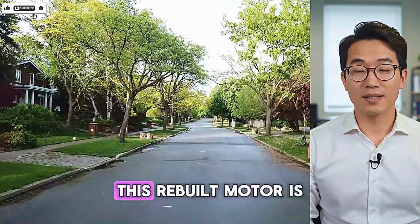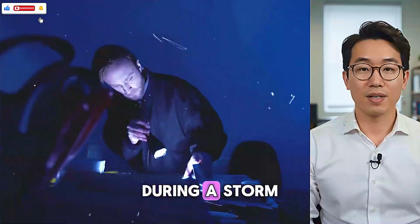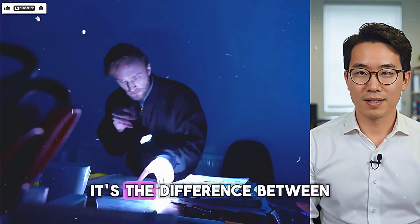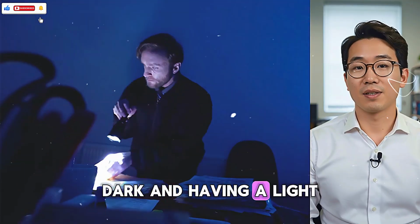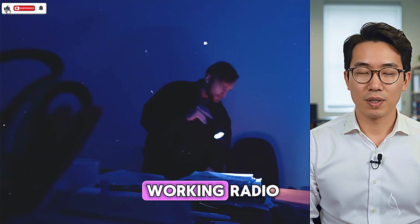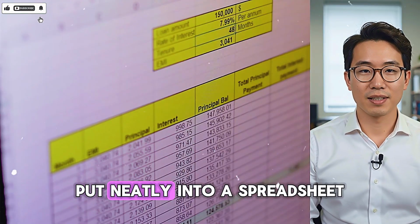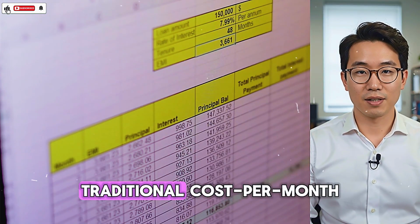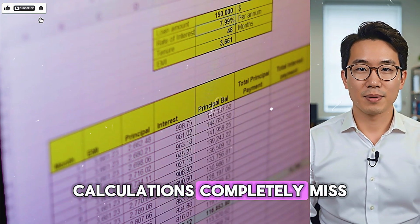On a calm day, this rebuilt motor is a curiosity. During a storm, when the grid goes down and everyone around you loses power, it's the difference between sitting in the dark and having a light, a charged phone, a working radio. That's not a number you can put neatly into a spreadsheet, but it's real value. And it's the kind of value that traditional cost per month calculations completely miss.